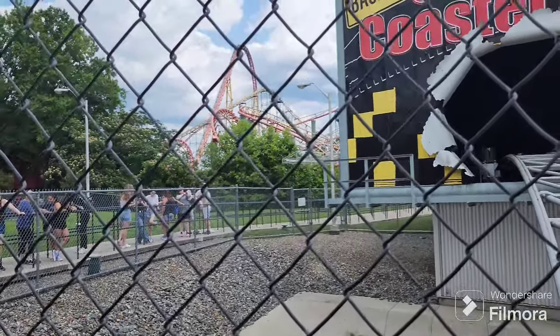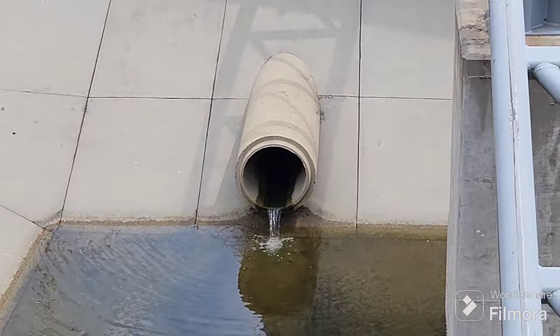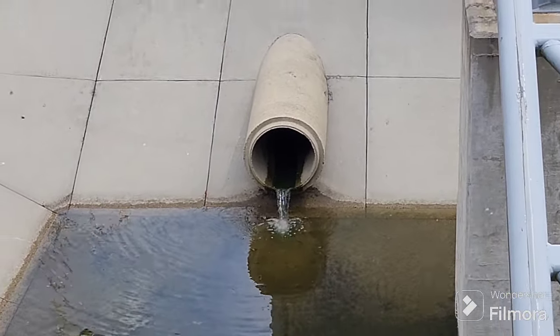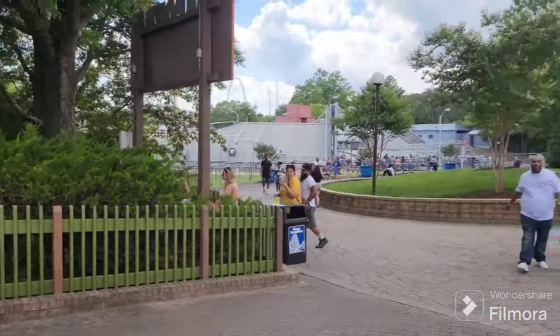Oh yeah, I forgot about the setting. The setting's pretty good too. See that? That's sewage water theming. That's crazy. I rode Backlot Stunt Coaster. That is officially my 99th roller coaster.